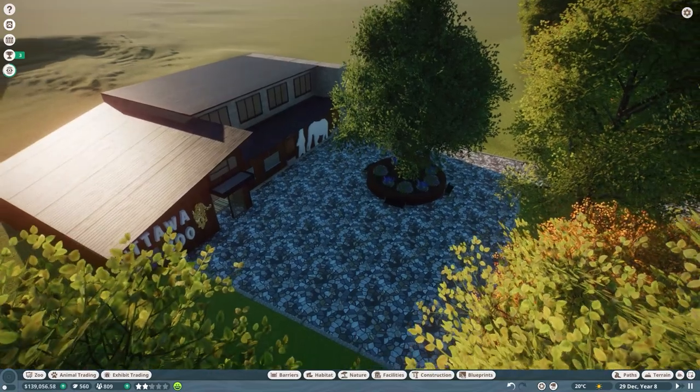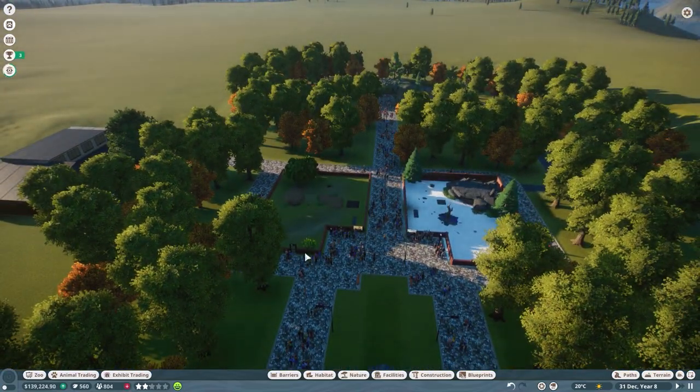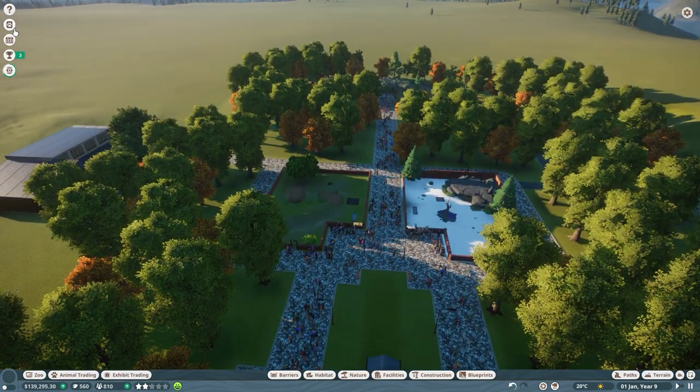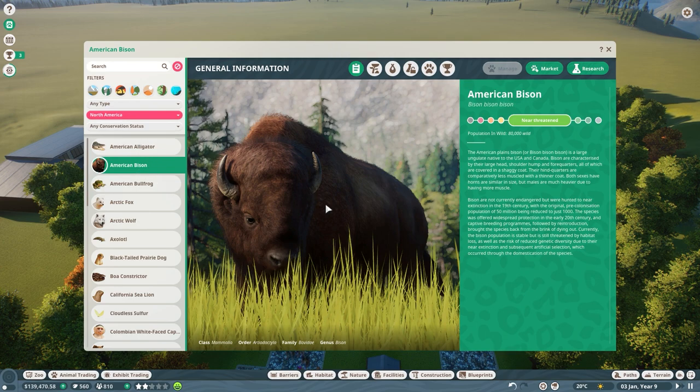And what we're going to do today, speaking of learning, is continue to develop our actual zoo. In our last episode, we built some staff buildings. In today's episode, I think we're going to build an American bison enclosure. Bison are near threatened, and we would definitely want to focus on getting their population back up, especially here in North America. There's not a whole lot of that particular animal.